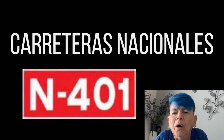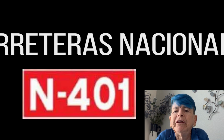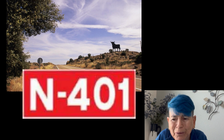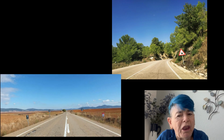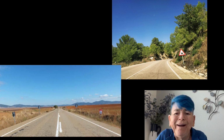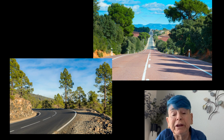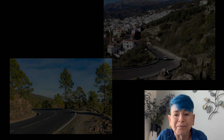The next type is the carreteras nacionales, or simply nacionales. These are free to use. They're identified by a sign with a red background and white letters and numbers. The letter N indicates this type of road, followed by the road number. Opposing traffic is not separated by a median. Often there will be a path off to the side for foot or bike traffic with a guardrail or other type of barrier. These roads go through the towns and villages.